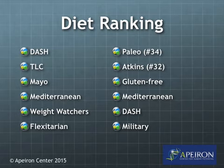You can see a lot of those are pretty divergent groups, yet the most popular, when you look at success and you look at Google popularity, paleo was number 1, and it ranked 34th out of the diets based on the expert evaluation. Atkins was 2, and it was ranked 32nd. Gluten-free, Mediterranean, DASH, and the military diet were the other top-ranked diets.